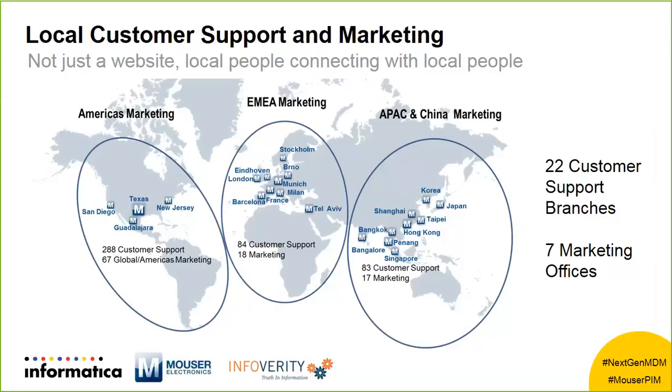Yeah, we definitely moved away from that print catalog business, haven't we? So, right. You mentioned a lot about the website. I know that's one of the key parts of Mouser's business, having that presence on the website. So that's Mouser.com, I think, right?